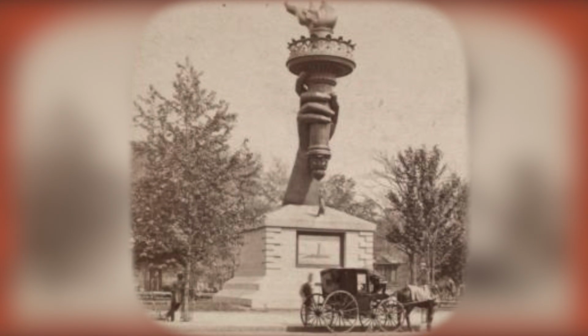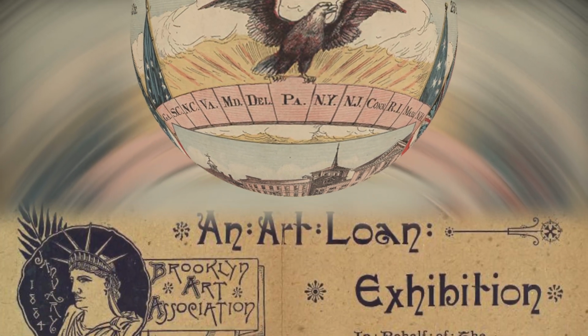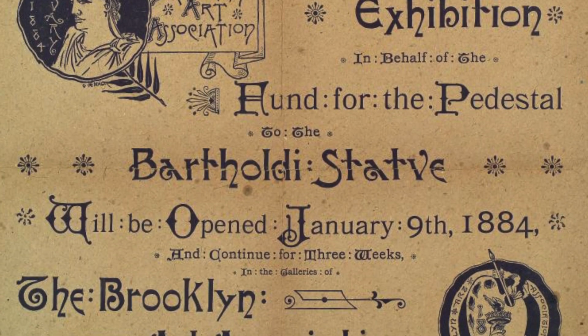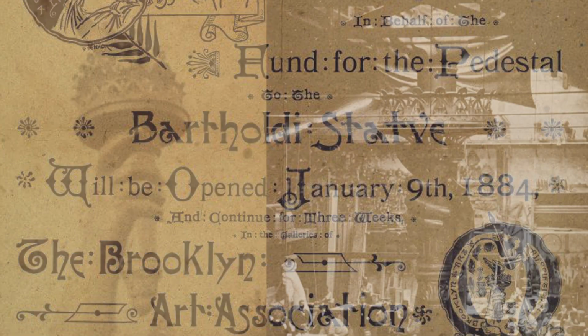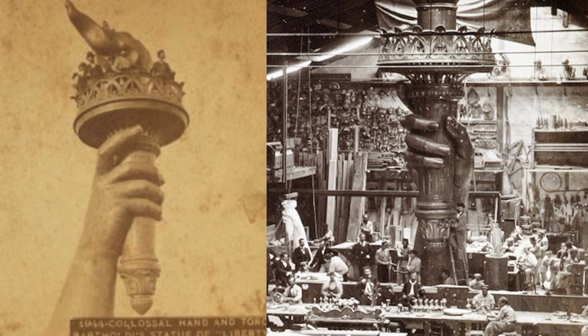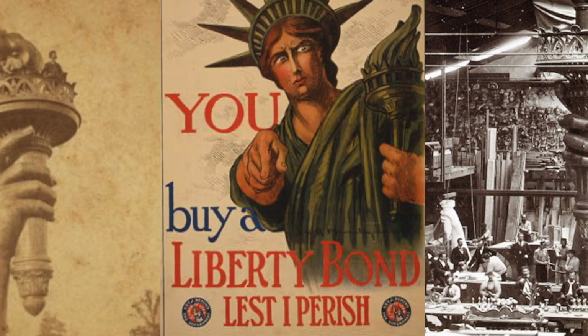In 1876, the arm and torch from the statue were transported to the Centennial Exposition in Philadelphia. While the statue would be a gift from France, Americans were tasked with raising the funds to build a pedestal for it. So as part of an ambitious transatlantic fundraising trip, Bartholdi brought the completed torch and arm to the Centennial, in hopes that seeing it would inspire people to give the funds needed for the base.